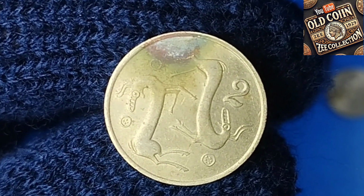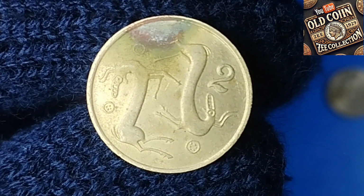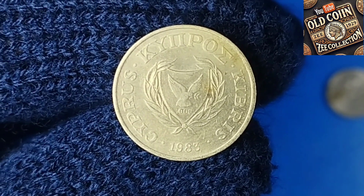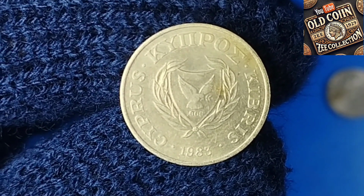Why is it called the Brothers coin? Explanation of symbolism. How many were minted in 1983? Insight into production numbers and rarity. Is it still in circulation? Discuss the transition to euros in Cyprus.